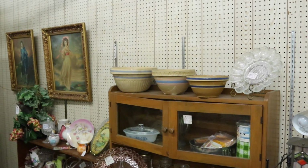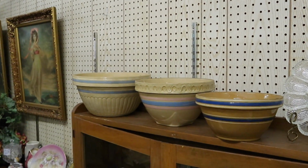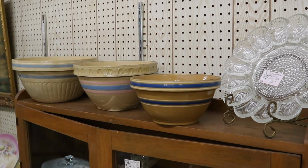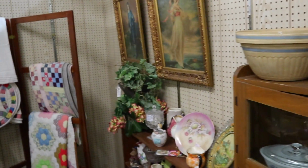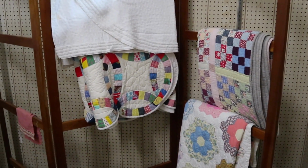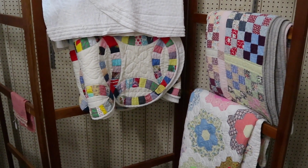There's some neat old mixing bowls here from the early to mid 20th century as well, with the banding. Some of these were made by McCoy, but other companies did this as well in the day. And then they've got some nice quilts back here. I see a wedding ring. I always like when they finish it so that the edge is also a ring. That one's priced at $1.25.